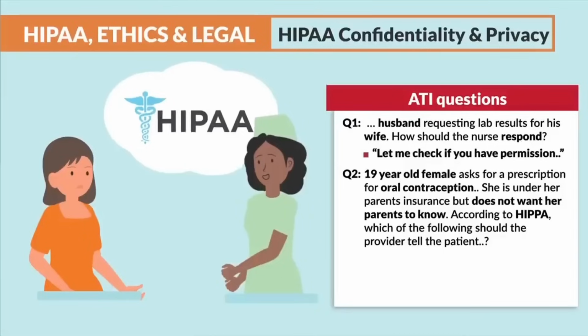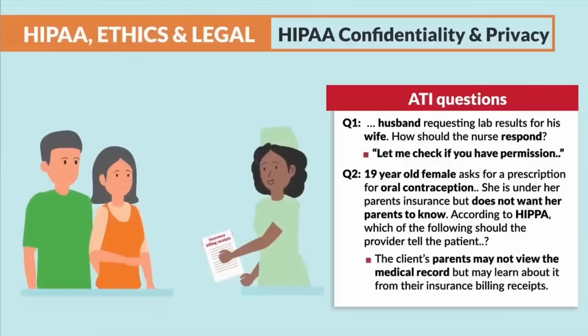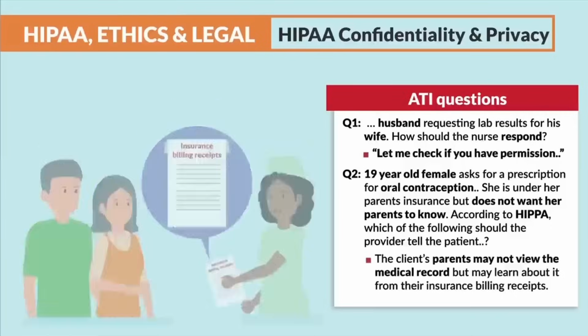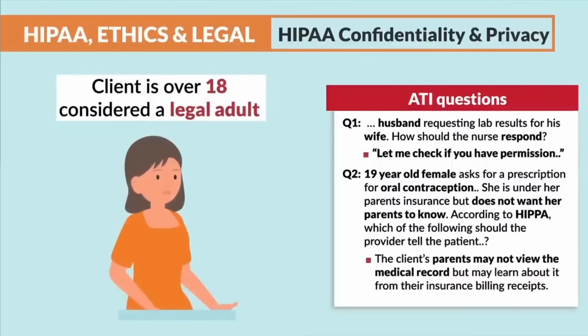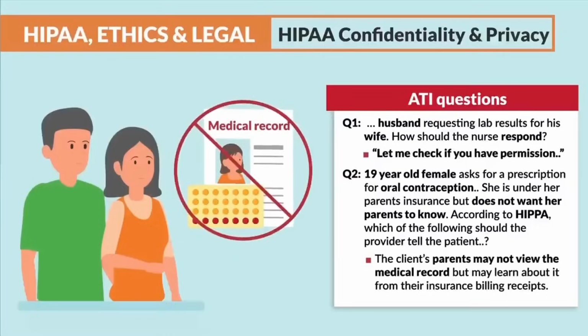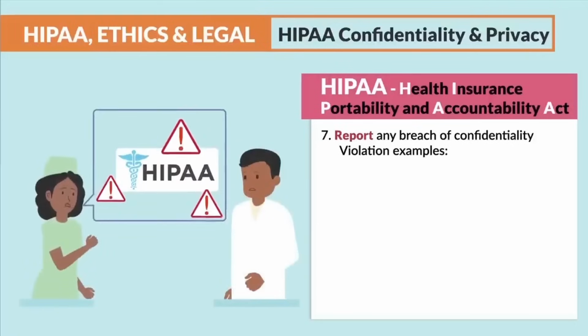Correct answer: the client's parents may not view the medical record, but may learn about it from their insurance bill receipts. Now, this is because the client is over 18 and considered a legal adult. So parents cannot view her medical record without her permission. And lastly, number 7, we have to report any breach of confidentiality.